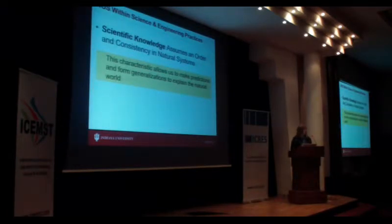Scientific knowledge also assumes an order and consistency in the natural system. If you don't assume an order, then there's no reason to go out looking for patterns in your data. So you presume there's going to be an order in the natural world that you can then explain through collecting data and interpreting your evidence. This allows us to make predictions from our science and form generalizations that will help us to explain the natural world.